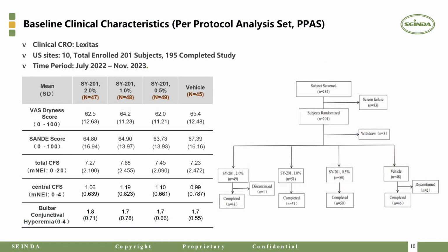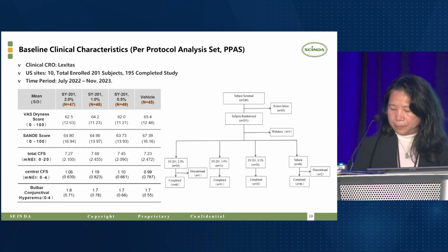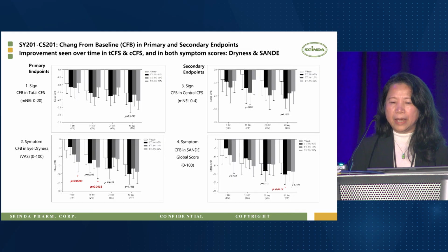It's in 10 sites. We enrolled 200 patients, and here are their baseline characteristics. On both symptom scores, you can see they are moderate to severe in symptoms. In the corneal staining, they are moderate, but with a really big range because our inclusion criteria was 5 to 16. So we purposely enrolled a full range of dry eye patients in this study. And 195 finished the study. And here are our primary and secondary endpoints.